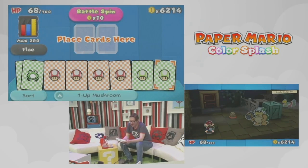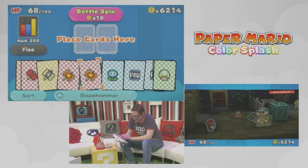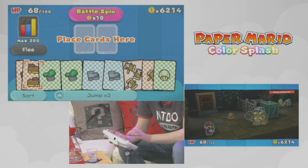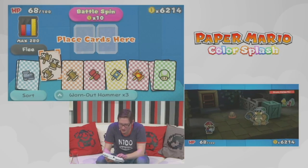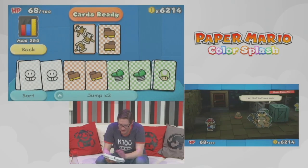Okay, so here I actually have to start thinking. This is definitely not as easy as the mice that I found before, so I really have to try to do as much damage as possible in the shortest amount of time. So I'm gonna try to use hammers against a Hammer Bro. Let's see how that plays out, and I'll use the double jump.